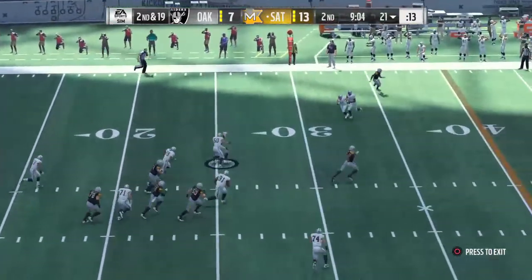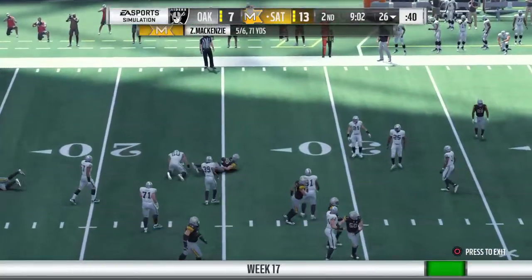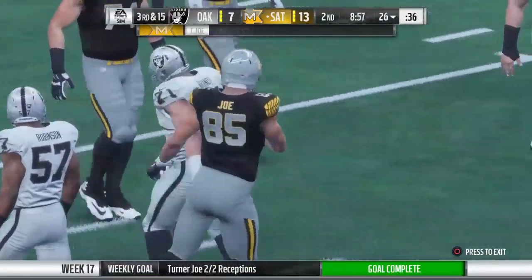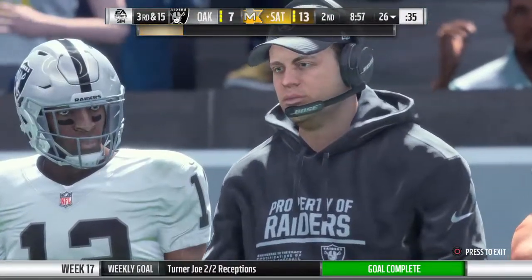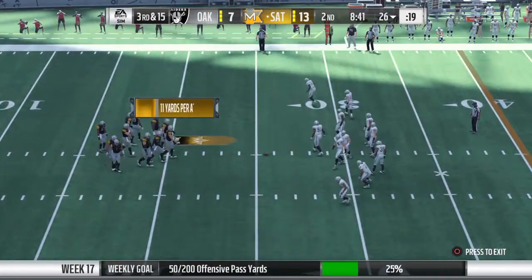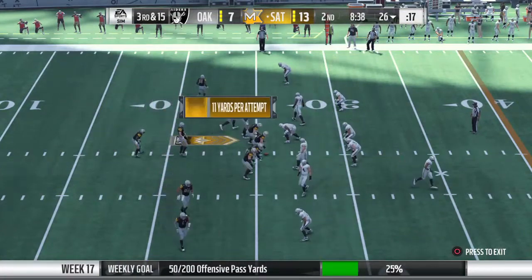Throw here out of the gun. It's a short one here, complete to his tight end. And he's able to get up here to the 26. 4 yards on the completion, and it sets up a 3rd down. Well, that was an okay hook up there with his tight end, but unfortunately, they didn't get the kind of yards they had hoped for. That's going to bring up 3rd down.